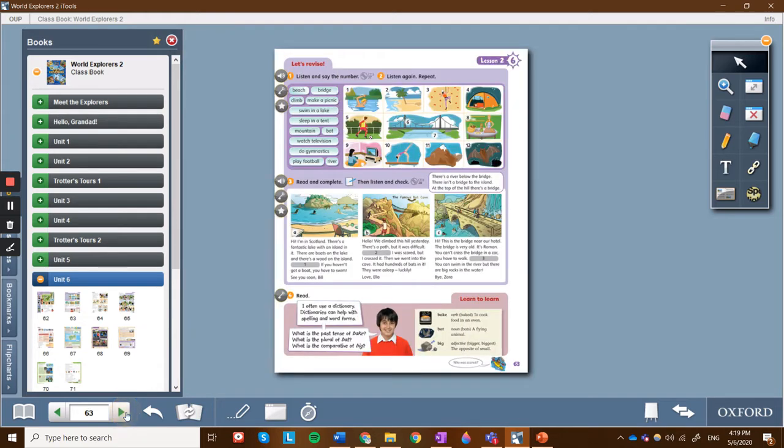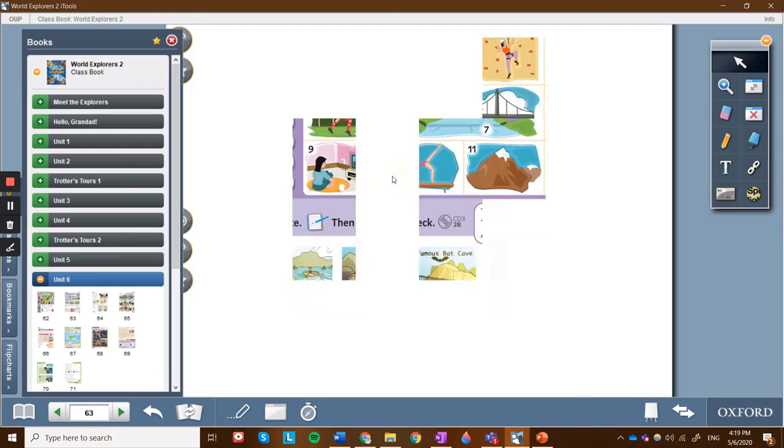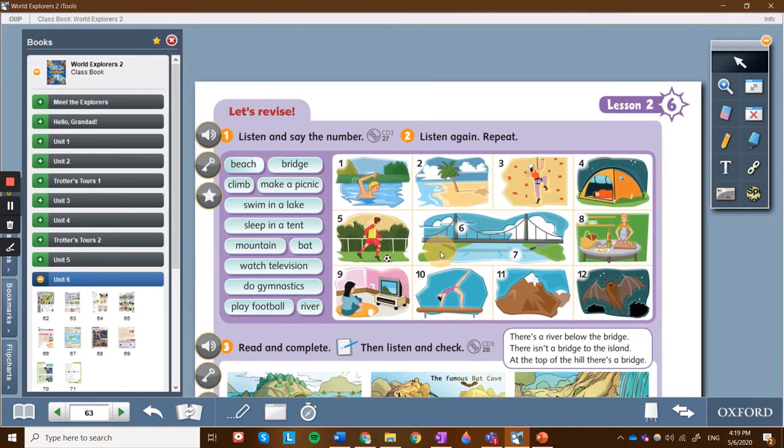Next, we will talk about page 63. And these words all here should be review. Many of them were in your third grade book, but we're going to listen to the listening anyway so that we can practice how to say them. So repeat after the words.